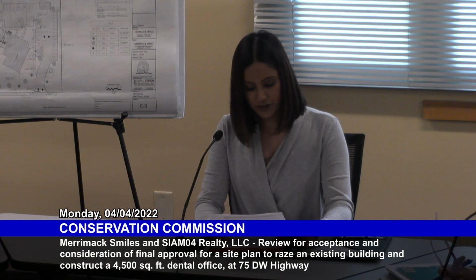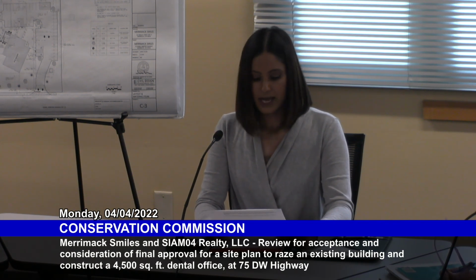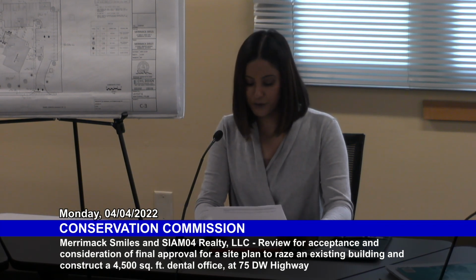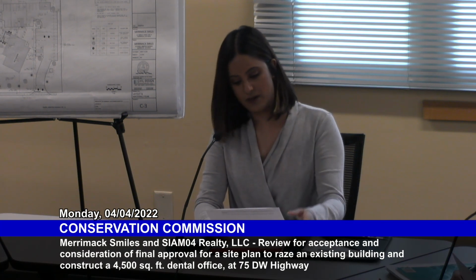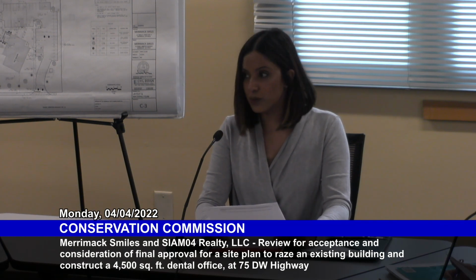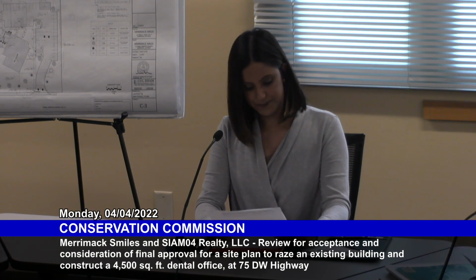So existing topography, we have the highest on-site elevation at 170 feet, located at the northwestern corner of the property and to the south of the existing restaurant. And then the lowest on-site elevation is at 141, which is located at the northern corner of the lot. Currently there are no on-site stormwater controls. Runoff from a portion of the driveway entrance sheet flows towards Daniel Webster Highway without any treatment. And runoff from the rest of the site flows in a northerly direction, again, without any treatment. There are no wetlands within the site.